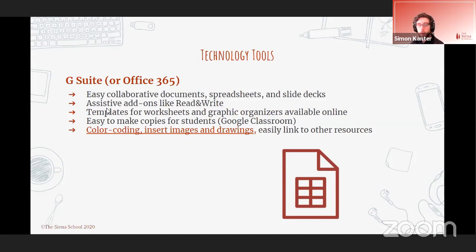But there's also a great suite of products from Microsoft under the Office 365 label. If your school or if your students' schools are signed up for these things, they'll have access to those accounts already. You can also opt to get them for yourself as an individual as well. And most of the features are available for free or for a very low monthly rate. We want to talk a lot about Google Apps here.